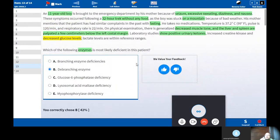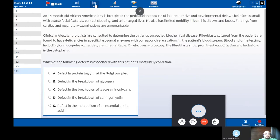Given, the lactate levels were a giveaway. And the hepatosplenomegaly. That's a plus or minus, right? Sometimes it presents, sometimes it doesn't. I don't blame you for thinking von Gierke, because that is very severe, and the guy is seizing. So all right, nice. Let's go on to the last one.